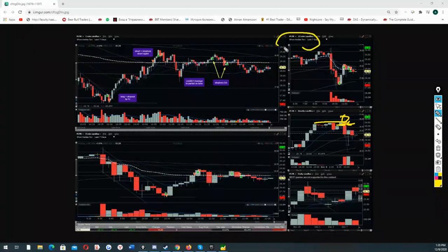First of all, for reversals, we need the 15-minute chart. The 15-minute chart, is this a moving average? The 50 EMA. So I see you're having support on the 15-minute chart. I can't see the moving average closely. This is the 50, right? Correct me if I'm wrong.